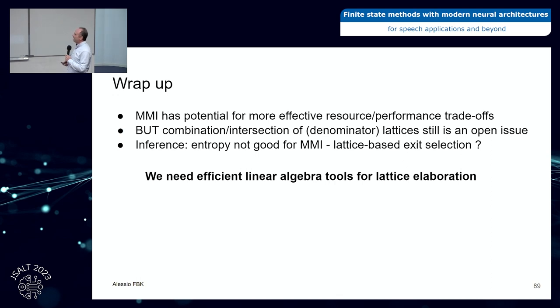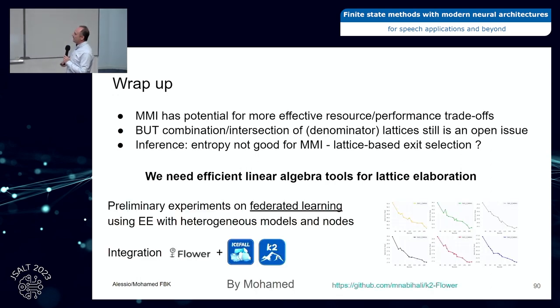And let me also spend 10 seconds to say that federated learning, we didn't work directly here, but we did work on that using the early exit architecture with heterogeneous models on heterogeneous nodes, and we have some preliminary interesting results. So apparently, the model learns, even if the client models are heterogeneous. And my colleague Mohamed also developed an integration between Flower, which is a tool for federated learning, and K2 Icefall. It is available in that GitHub repository. And this is something that we're going to use to further explore in this direction.